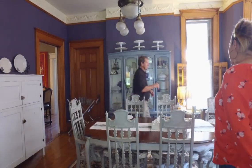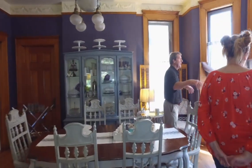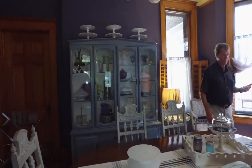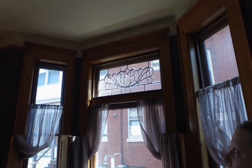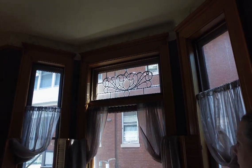You're just so fortunate, though, because you've got these bay windows all around the house. Absolutely. Gives you more space. And the leaded windows, and we remarked at the last house we were in that when these windows are intact like this, it's so fortunate because glass can break. And they're not even cracked or anything. We were so excited.